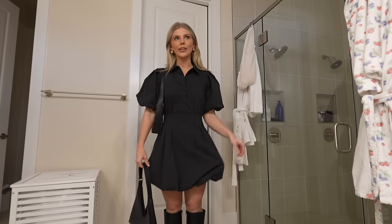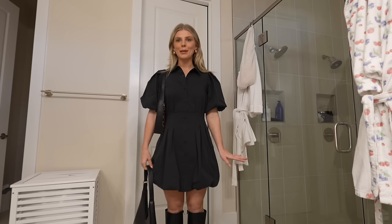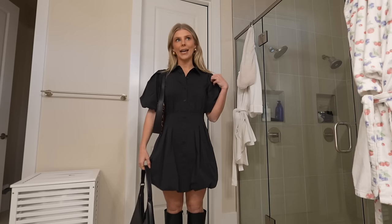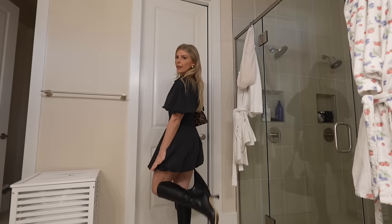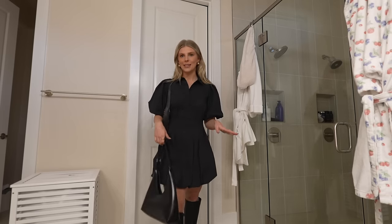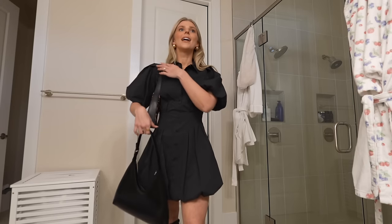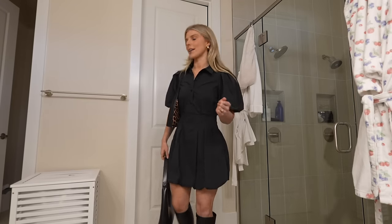So I've had it for a couple months now. I was going to bring it on a couple vacations, but it gives me more of a dinner, nice date night out vibe, rather than going on vacation. So I'm really excited to wear it tonight for Steph's birthday. And I don't know what everyone else's vibe is, but they said that they're going a little bit more dressy. Like my girls, if they say dressy, they're probably showing up even more dressy than this, honestly.